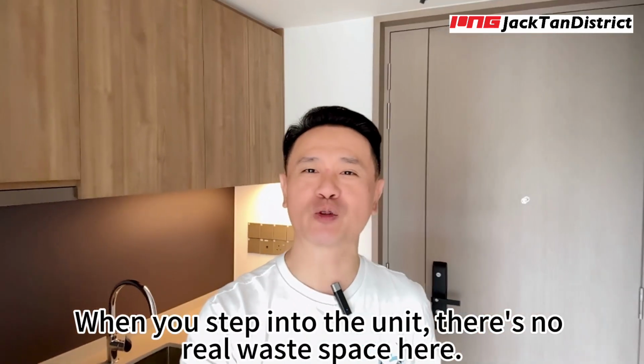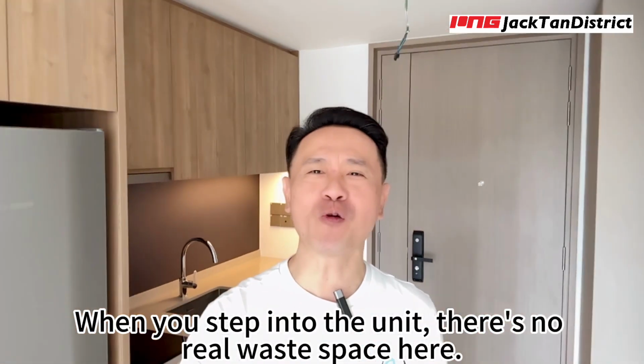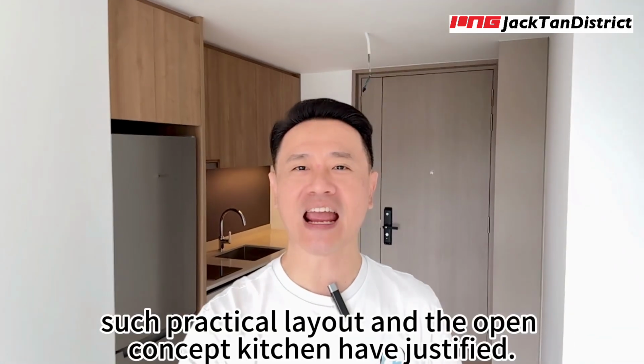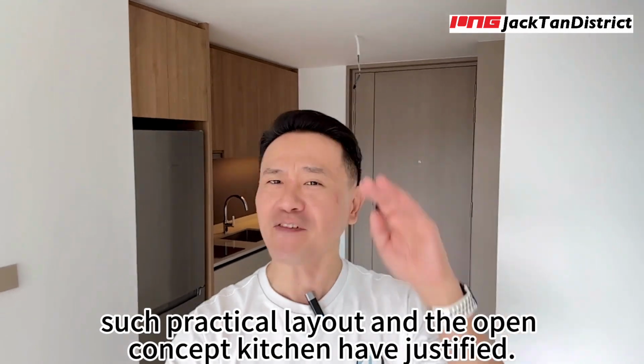When you step into the unit, there's no real wing space here. Therefore, such a practical layout and the open concept kitchen have justified.